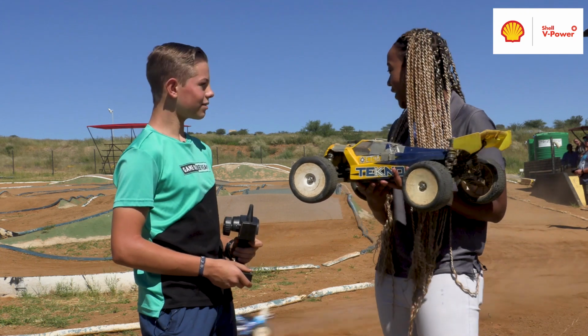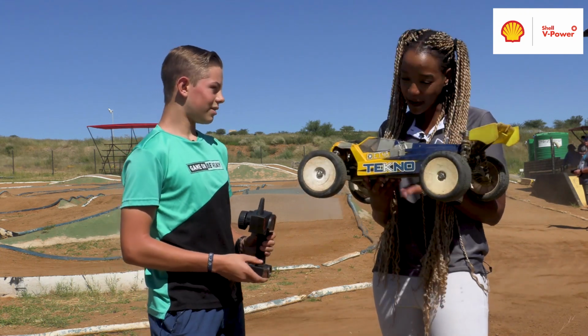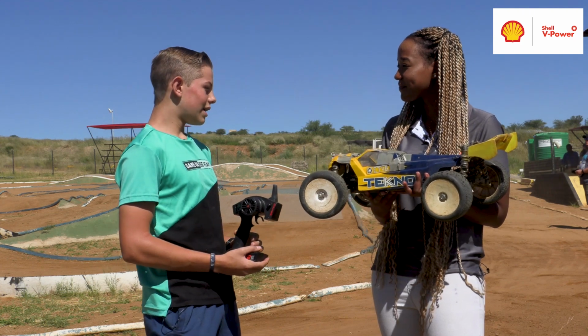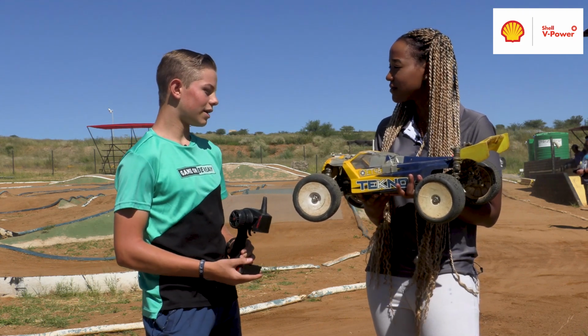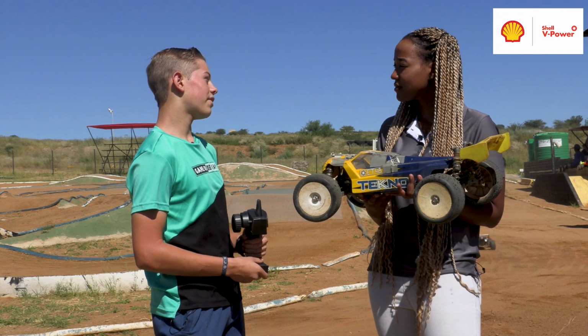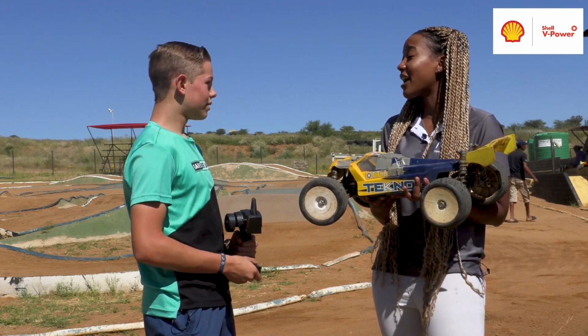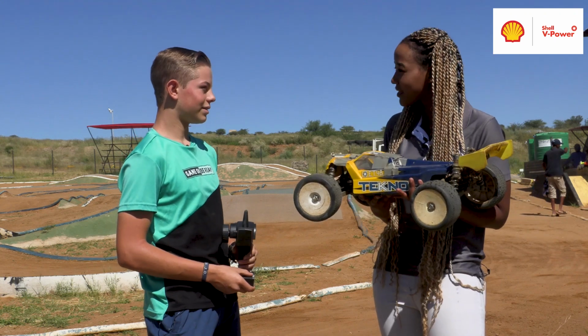Okay, and then for racing? Are you happy with this one? I'm happy with this one, but the newer models of the electric cars are very nice, but they're very expensive. I think it's $20,000 to $25,000 for one. So you have to save up. It's many birthdays of saving up.